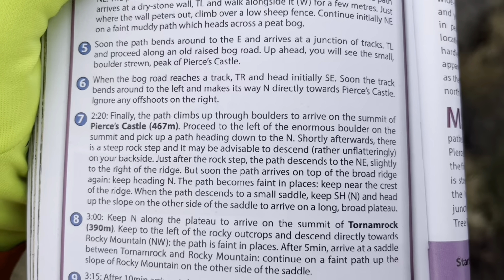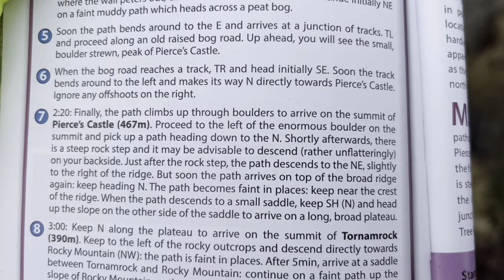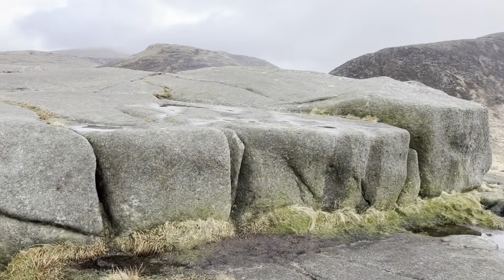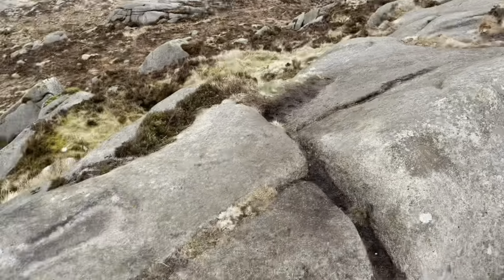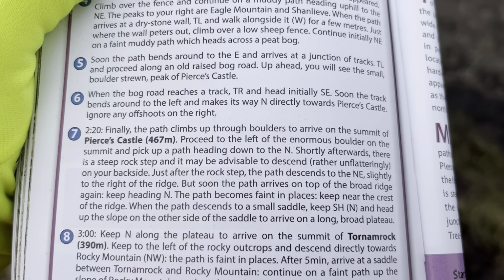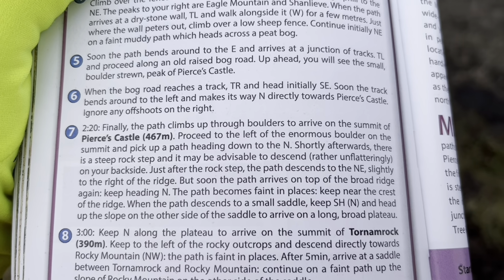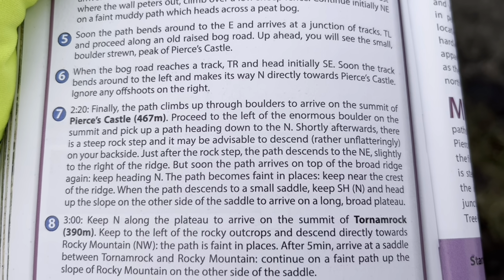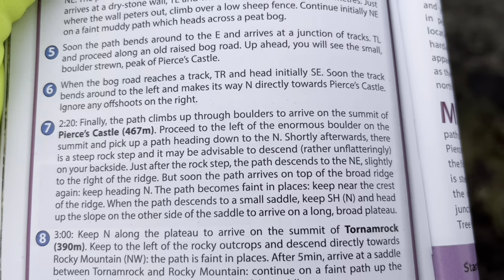Okay, so we've done Pierce's Castle. Had a good look round, pretty cool. And now we are going to proceed to the left of the enormous boulder at the summit, which is that beast. And we're going that away. Heading down to the north, shortly afterwards there is a steep rock step and it may be advisable to descend rather unflatteringly on your ass. Then the path descends northeast, slightly to the right of the ridge.